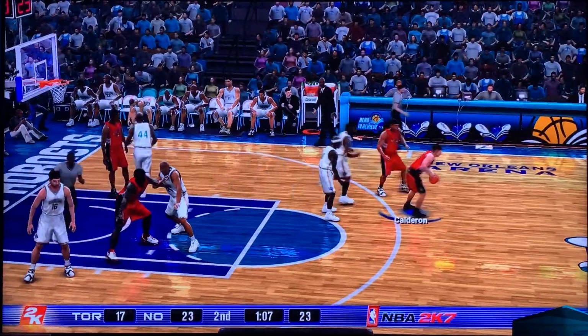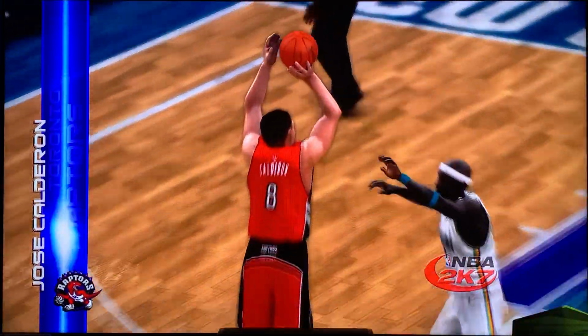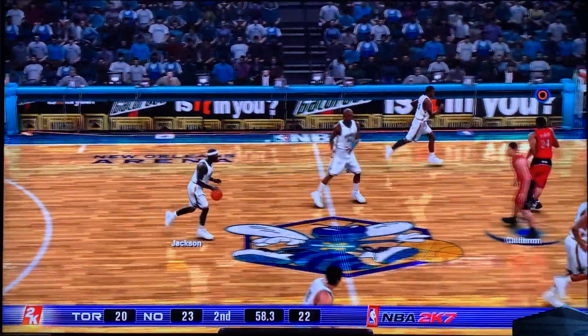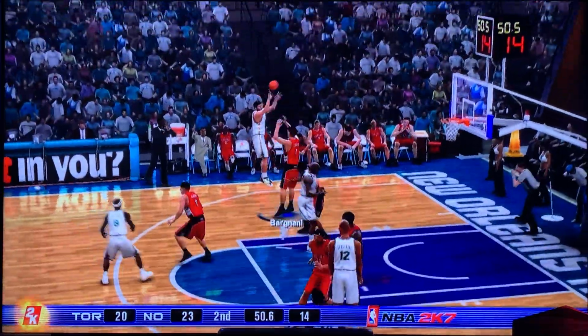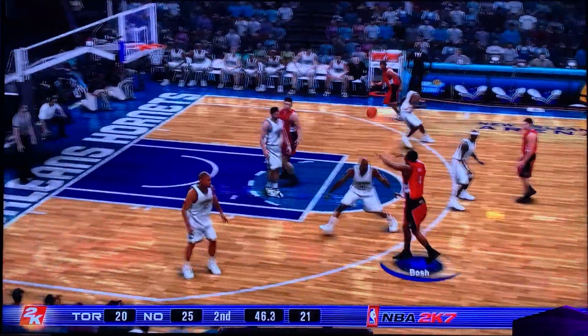Bosch inbounds the ball. Calderon shoots it up and hits it. Unbelievable. I'm surprised he took that shot, and even more surprised that he made it. 59 seconds left in the second. Swings it to Stojakovic. Great pass by Jackson. Not a bad decision, Kevin. He shot that one a little early, but he was wide open, so he knocked it down.